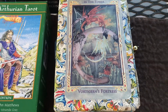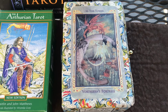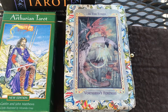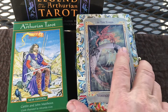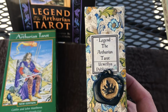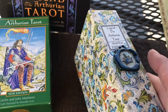And this is the special edition box that I happened to luckily pick up a couple of years ago on eBay. The Legend Arthurian Tarot is difficult to obtain now, and it's going for quite a bit on eBay. So I was very fortunate to pick up this special edition. This is a Llewellyn publication. It's got a nice seal there, an actual seal, not just a picture of a seal.